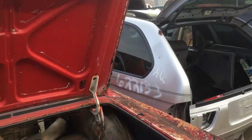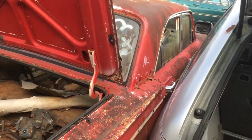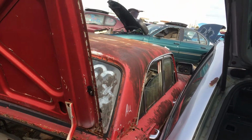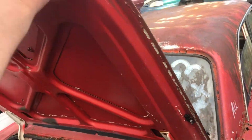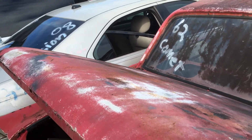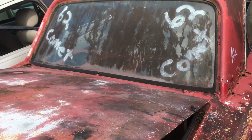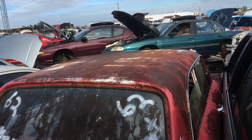But the trunk is good, if you need a trunk. It's got some trim pieces here you could take. The trunk lid, if you needed a trunk lid, it needs some work, but it's there. The back window, all the glass is good for this thing.